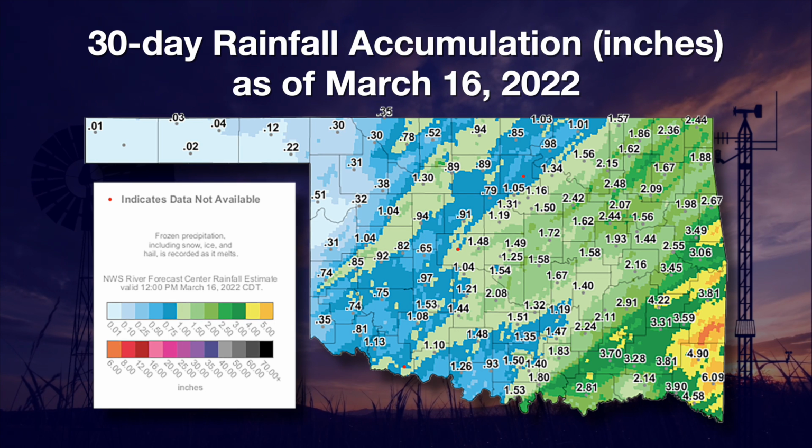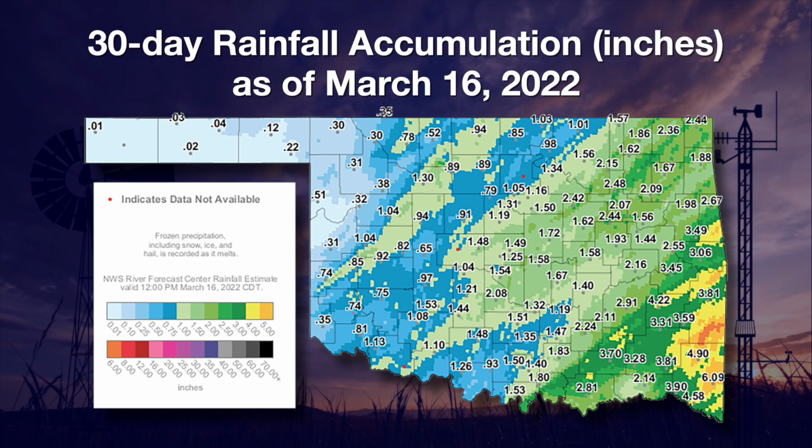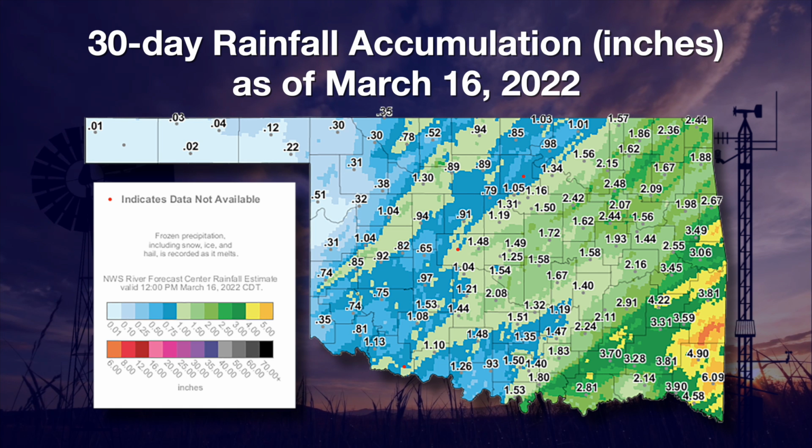Over the past 30 days from Wednesday, we see way less than an inch of rainfall in most far western counties. 2 inches or more are commonly seen in the far east, with over 6 inches reported at Broken Bow. The impact of this rain, or lack thereof, is easily seen on our soil moisture maps.